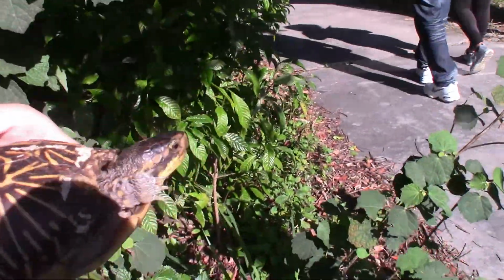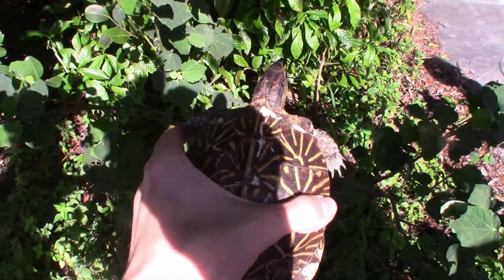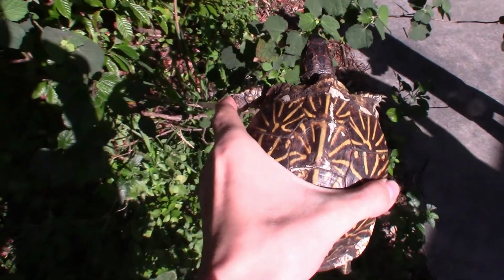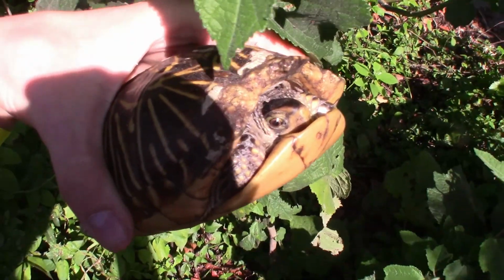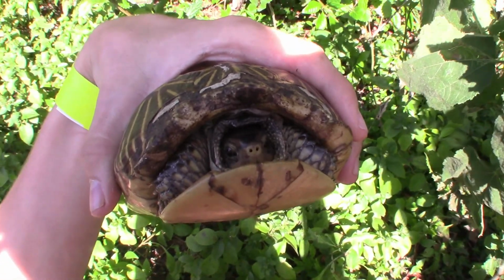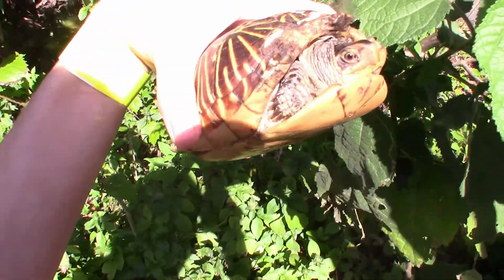While that patterning might look noticeable out in the open, it's actually very good camouflage when they crawl through bushes, like this one was before I caught it. Even though box turtles are a primarily land-dwelling species, they are actually in family Emydidae, which is the pond turtle family, same family as the cooters and sliders. This is a good brief view of her closing up that plastron hinge.